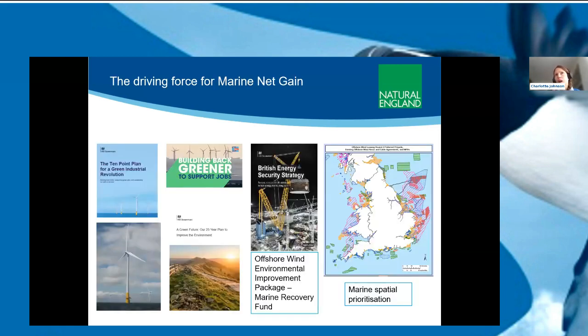The driving force behind the development of this policy, as we understand it, are these items on the screen in front of you. So the British Energy Security Strategy, marine spatial prioritisation, the development of offshore wind, and greater blue-green development in our marine environment. The 25-year environment plan. All of these policies and strategies give that impetus to develop this marine net gain in order to leave our environment in a better state than we found it after development.